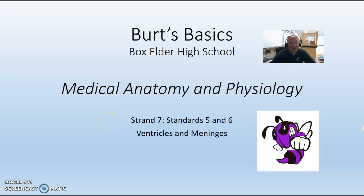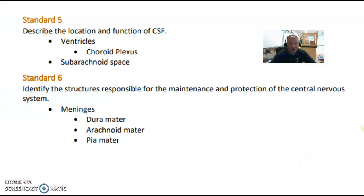I teach at Box Elder High School, and today we're still going with the nervous system. Today we're doing ventricles and meninges, which is concepts 5 and 6. So this right here is what you are needed to know. Now there's a couple weird words on here, but hopefully we'll explain everything, and this won't be too bad.